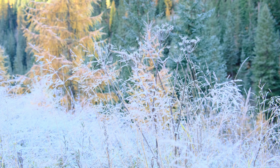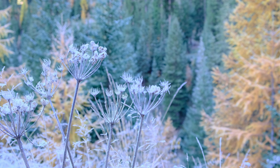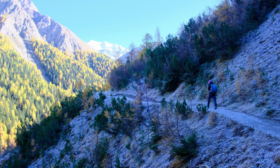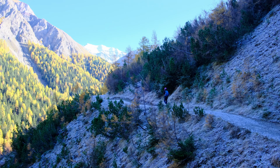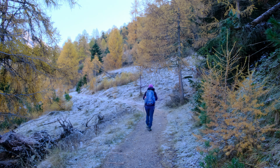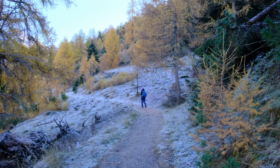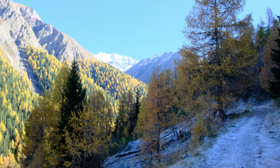The first glimpses of winter are already visible, as we are quite high, at around 2000 meters altitude. Even though we are on the shady side of the valley, the path is lit up by these wonderful yellow larches. It looks like these amazing trees are going out with a bang before the winter sleep.